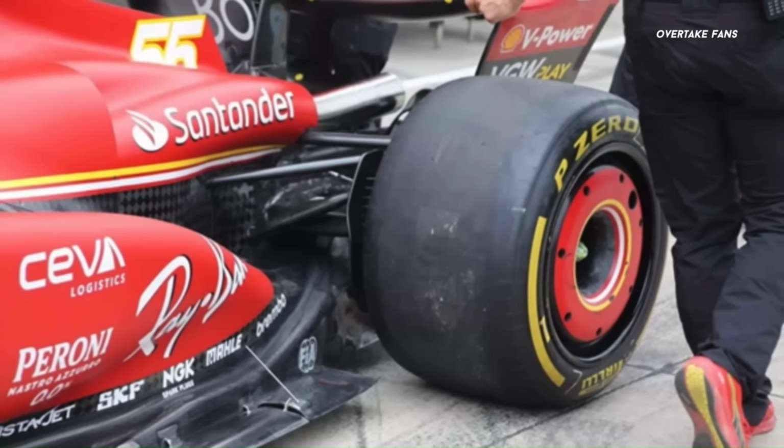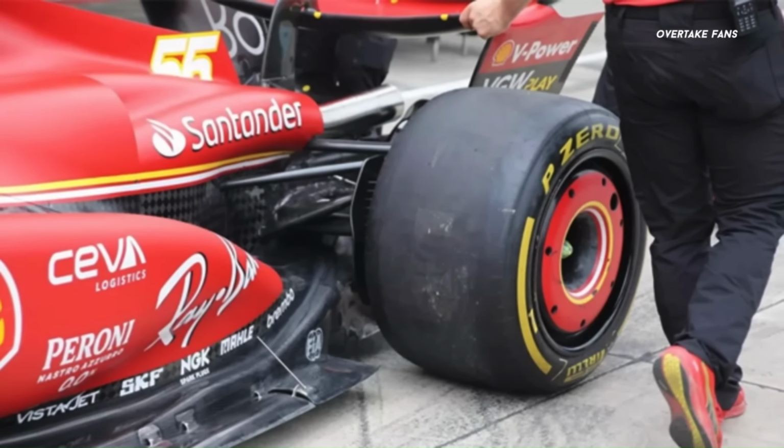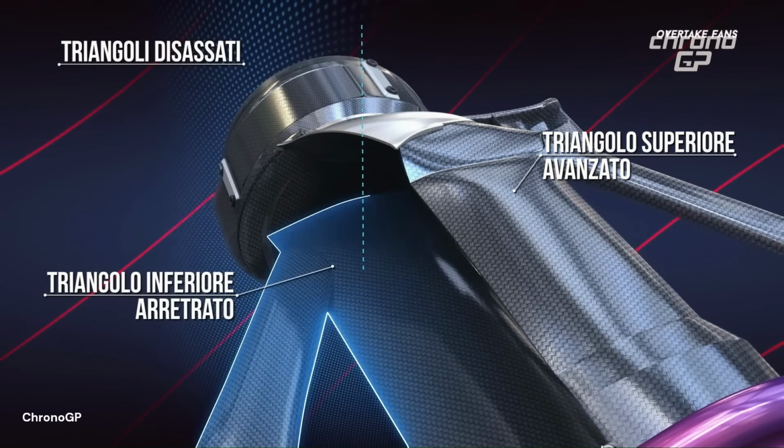Following that, the team will make revisions to the SF24's rear suspension, particularly its internal components. This upgrade is aimed at improving the car's aeromechanical interaction to allow the car's mechanical platform to handle more downforce with improved stability and better distribution.